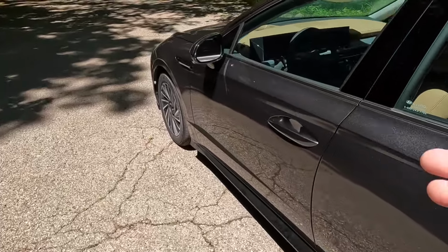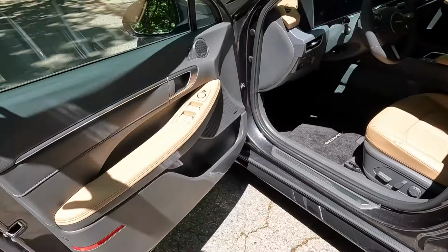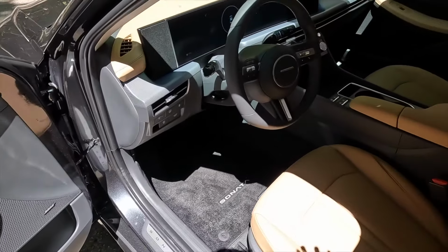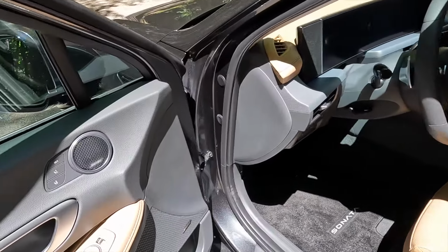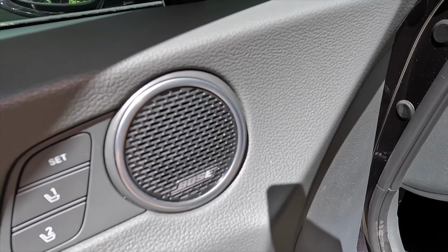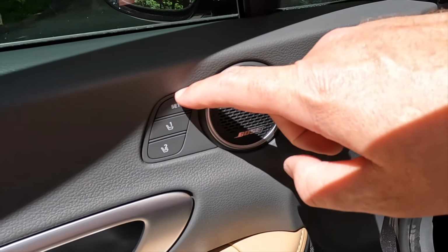In the 2024 Hyundai Sonata, you can get what they call a digital key 2, which means that without the key, with your smartphone, you could unlock, lock, and start the car. And that now applies for Android and Apple devices. So that's nice to know. And because this is a limited trim, we do have a 12-speaker Bose sound system. And right next to that, you can see that we also have 2-position seat memory right there.